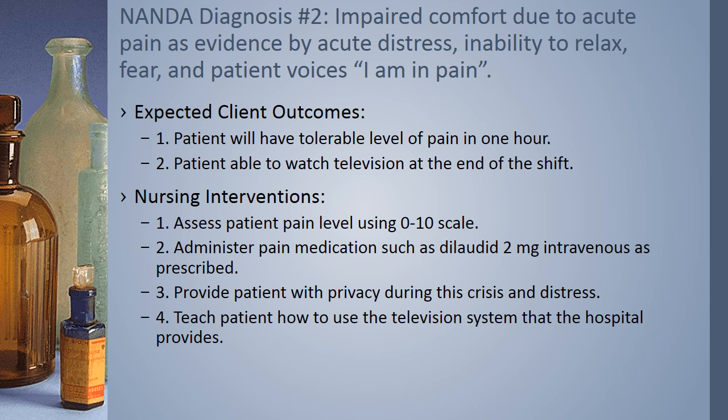The second intervention will be administer pain medication such as Dilaudid 2 mg intravenous as prescribed. Number three, provide patient with privacy during this crisis and distress. Number four, teach patient how to use the television system that the hospital provides.